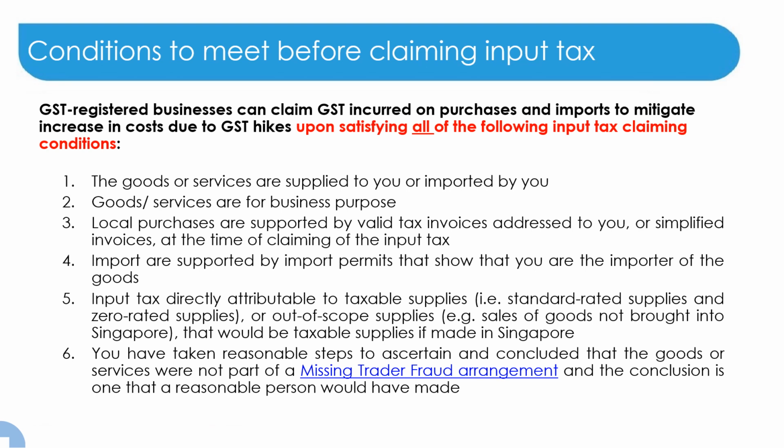Condition 3. Local purchases must be supported by valid tax invoices addressed to you, or simplified invoices at the time of claiming the input tax. You are allowed to use a simplified invoice to support your input tax claim if the total amount payable, including GST, does not exceed $1,000. If you do not have a valid tax invoice to support your claim, you should approach the supplier to obtain one. Otherwise, you will not be able to claim the input GST incurred on your purchases. We will elaborate on the requirement of the tax invoice in the subsequent slides.